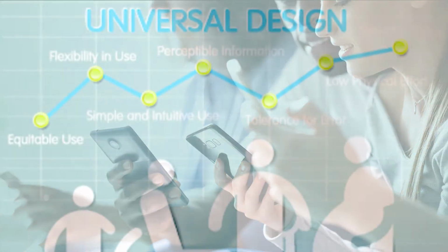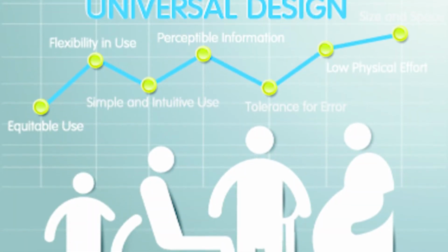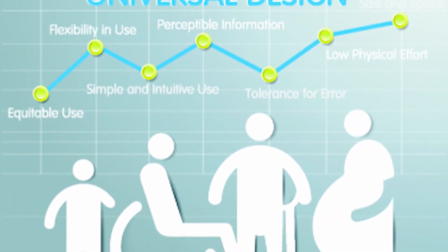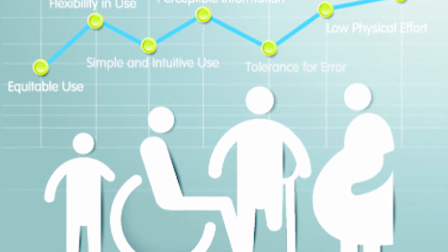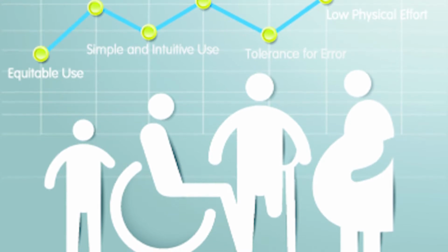We'd like to see all technology products developed with this universal design in mind, so the world can be inclusive of people with sensory disabilities and also improve for anyone who may fall in the gaps with an undiagnosed condition.